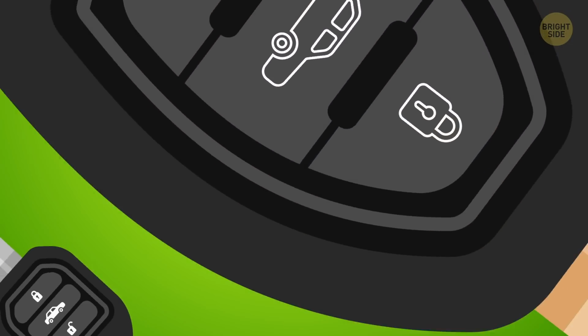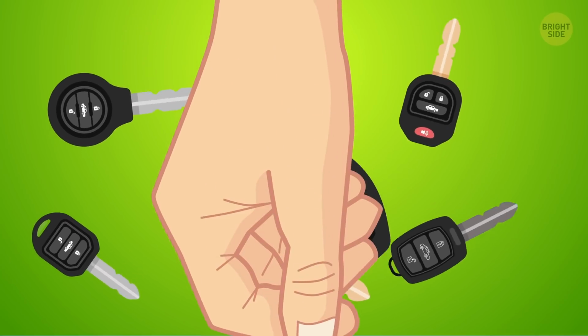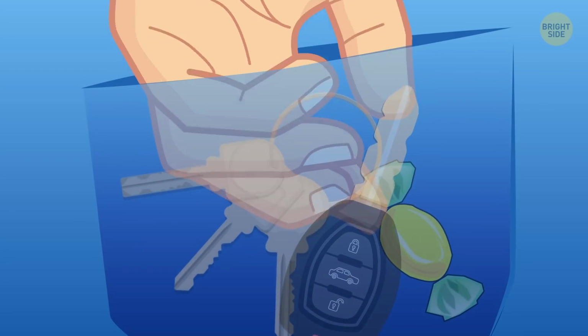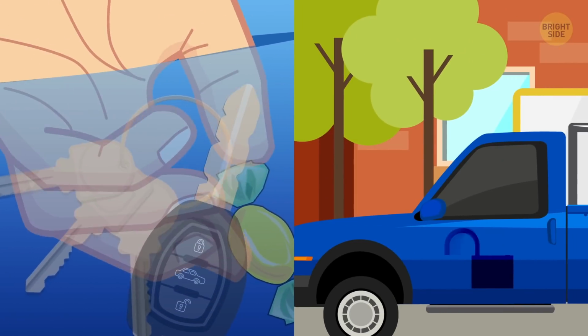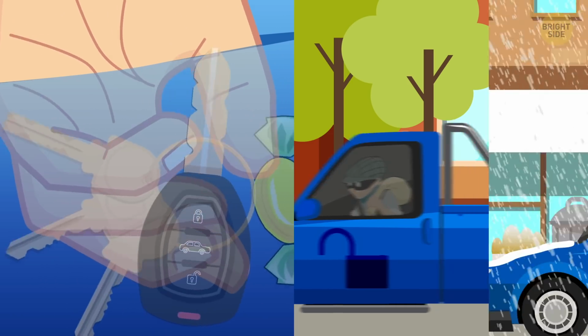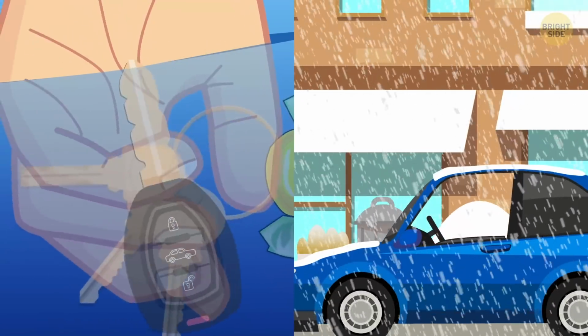Even though key fobs have made our lives easier, there are some things you should keep an eye on. Since you can easily press buttons to do things, you should keep your key fob somewhere other than your pocket. Imagine unlocking your car while you try to lock your front door because your car keys are connected to your house keys. Or accidentally rolling down your windows during a snowstorm and not even noticing.